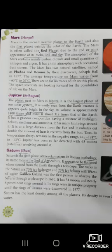Mars is the second nearest planet to the earth and it is also the first planet that is outside of the orbit of the earth.